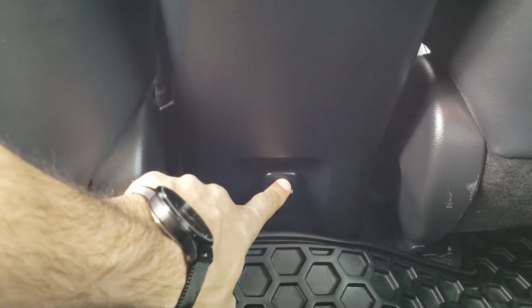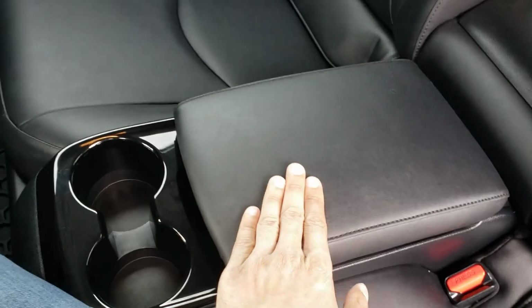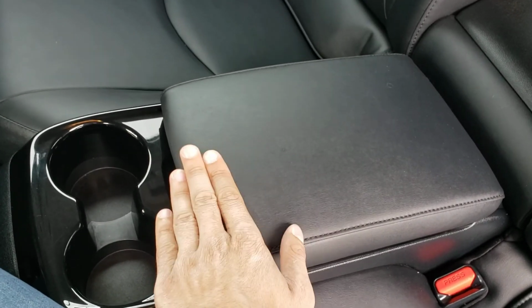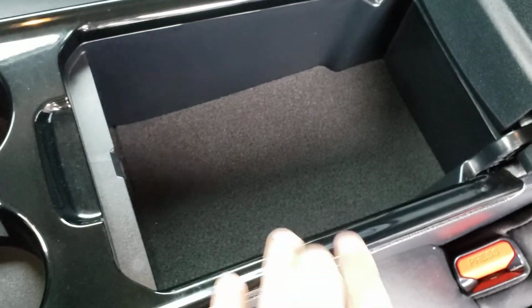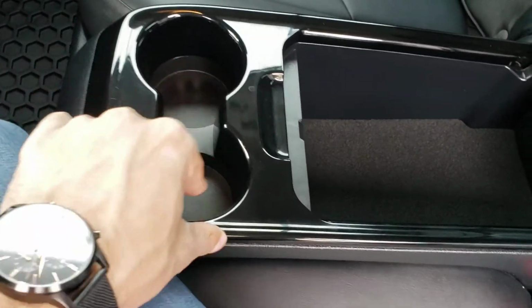If we hop inside here, you've also got a couple of handy storage pockets in the back of the driver and the passenger side seat, as well as a 12-volt outlet in the back of the center console to keep the devices charged up for your rear passengers. If we look towards the center here, you'll find a nice center armrest for your rear passengers, since you don't have a rear seat here. And you can also open that up for some extra storage. You've got a nice carpeted bottom in there as well. And of course, you'll also find a couple of extra cup holders as well.